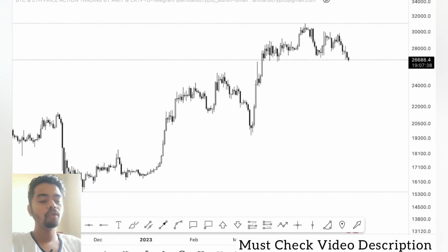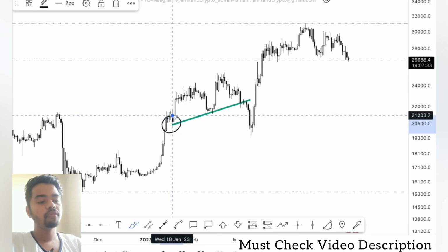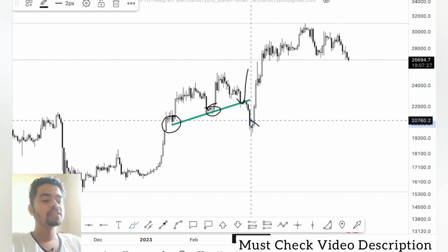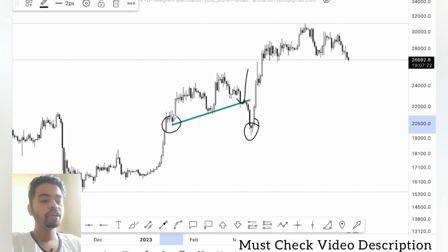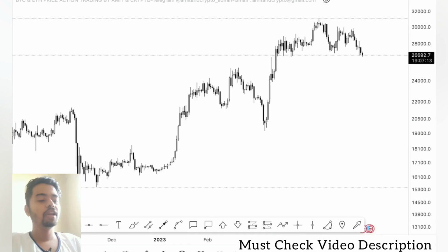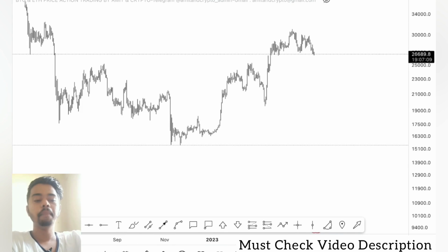Here we go. If you go with a trendline-based double bottom, first of all it formed one bottom and a second bottom, but the main reversal could not happen from this and price is stuck at another level. Now how do we find the levels where a double bottom should be profitable for us? First of all, let me find some resistance or support levels where maximum reversals have happened.